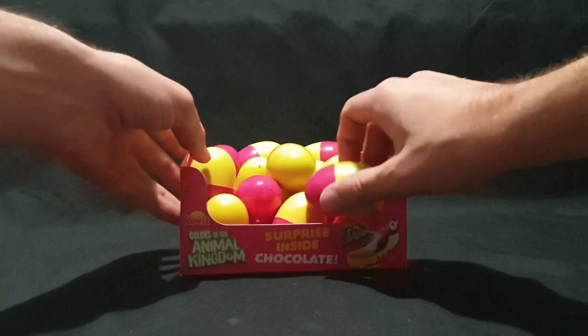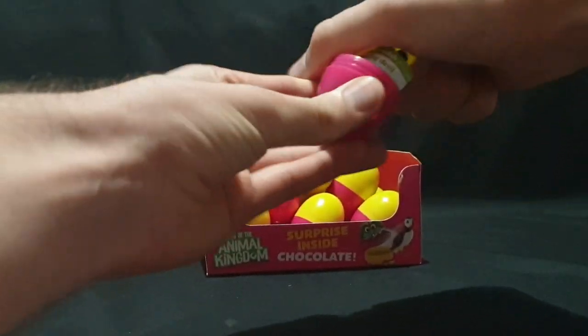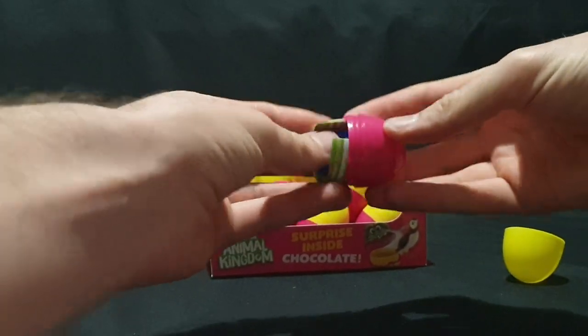And other than that, let's just jump into it. I think we have like 26 to open. And let's see what we get.